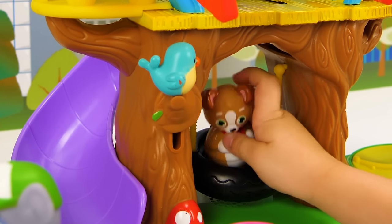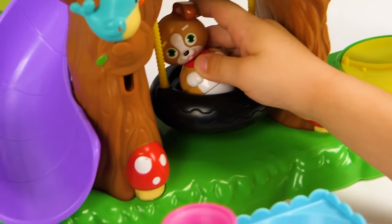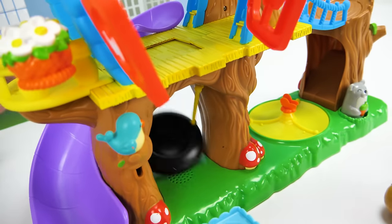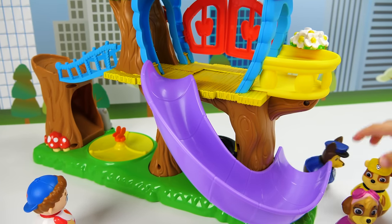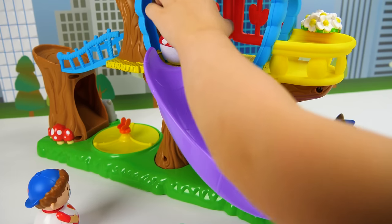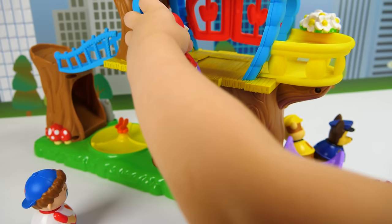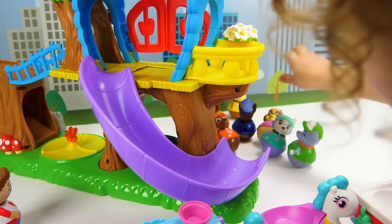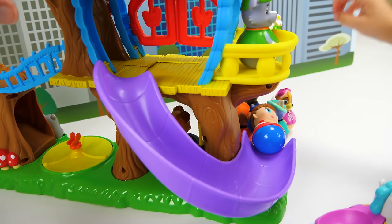Oh, Willie, can you push me? Sure. I can't go in the swing. Okay. Woo! I'm fired up. I'm ready to go. Oh, you're so silly. I'm so silly. Gotcha.